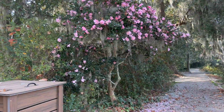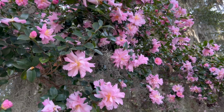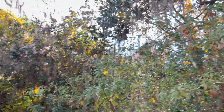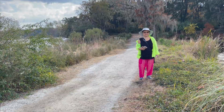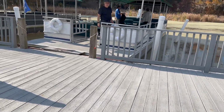Oh no, Tavon is distracted by colorful flowers. She is on her way. As it turned out, we were the only group on the boat.